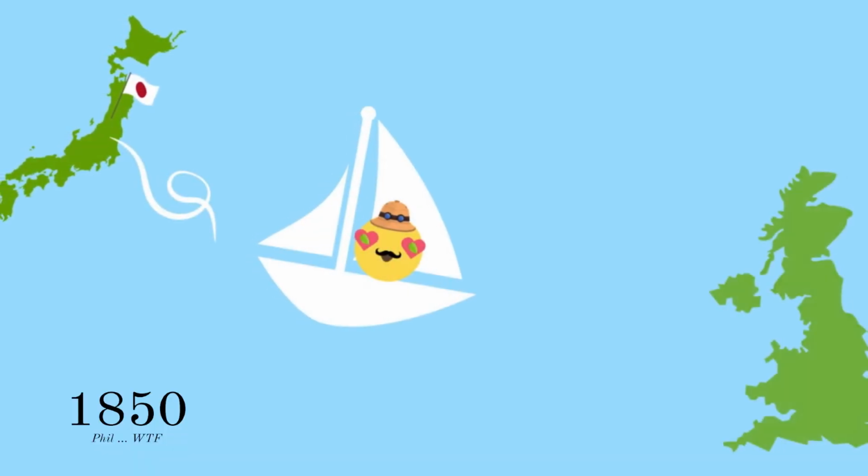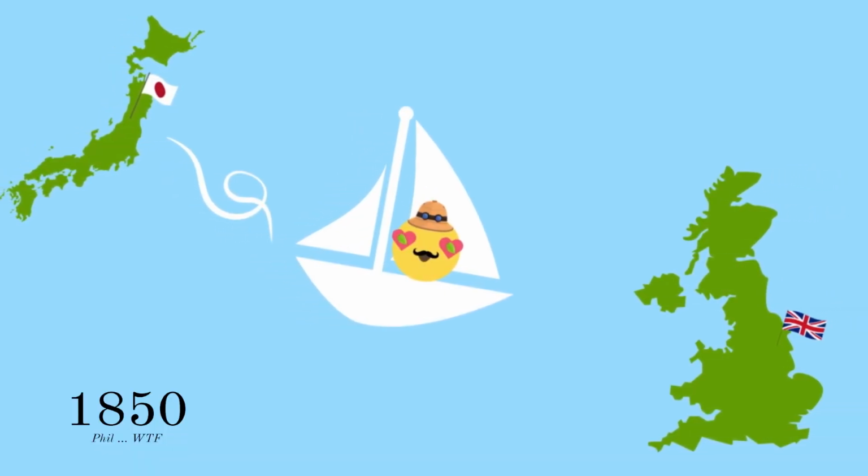It's probably me. Japanese knotweed is also an invasive non-native weed. This means it doesn't originate in the UK. In fact, in 1850, a chap called Philip von Siebold brought it to the UK, and it has been growing ever since.